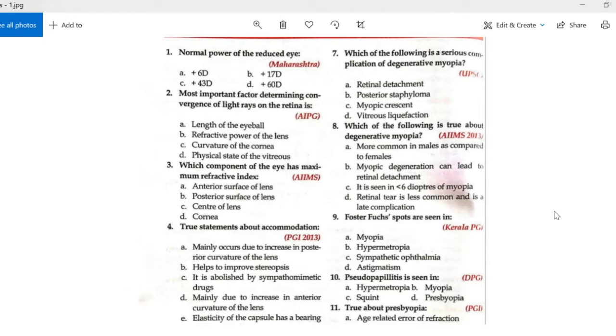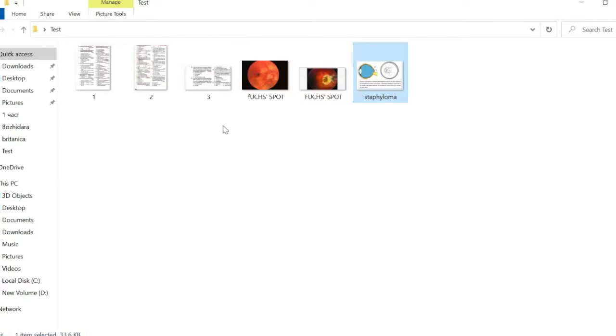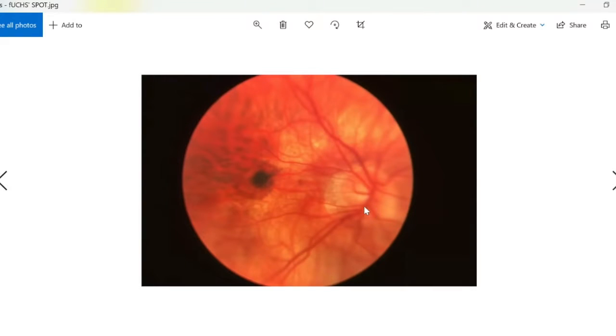Okay, what are Foster-Fuchs spots? They're specific for myopia, hypermetropia, sympathetic ophthalmia, or astigmatism. What do you think? Myopia. This is something very, very specific for myopia. And here is the picture of one Fuchs spot. It is in the macula. Here you have hemorrhage in the macula. You have degenerations in the macula.